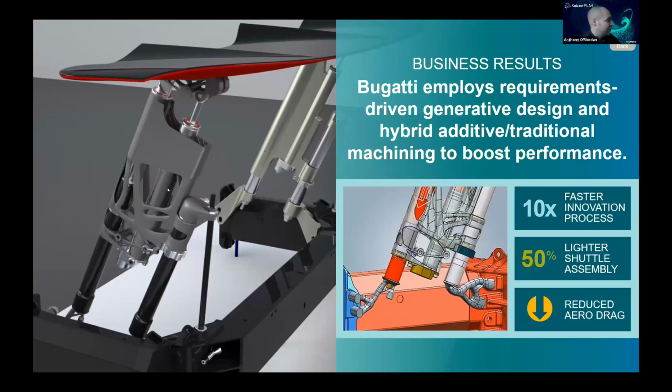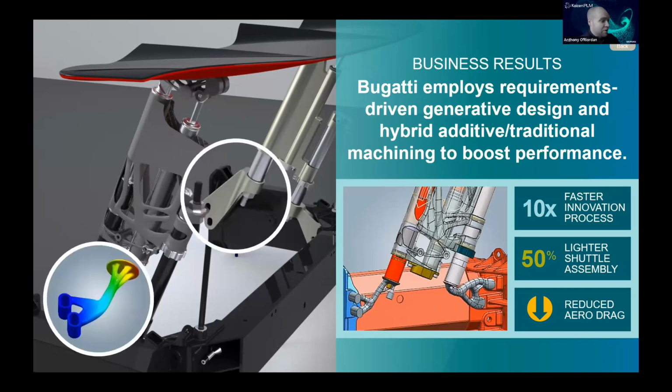So here's an image showing the results. On the left, you can see the 3D printed metal shuttle assembly, and on the right, you can see the traditional CNC machined variation. You can see the difference between the two shuttle systems, and this requirements-driven hybrid solution was developed 10 times faster than Bugatti's normal innovation process. And it resulted in an assembly that was half as light as the original assembly, with dramatically reduced aerodynamic turbulence.